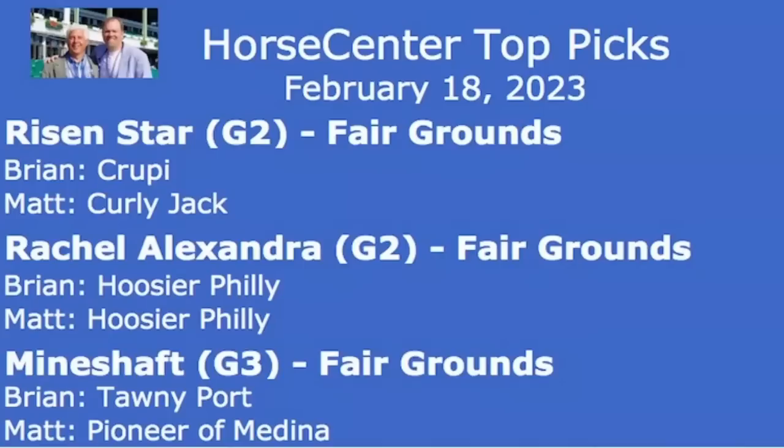Matt, who's your top pick? My top pick is Pioneer of Medina for Todd Pletcher. Anytime you can get Pletcher and you're not a heavy favorite, that's a good thing. I thought if he can run back even a little bit close to his performance in the Harlan's Holiday, he's going to be very dangerous.